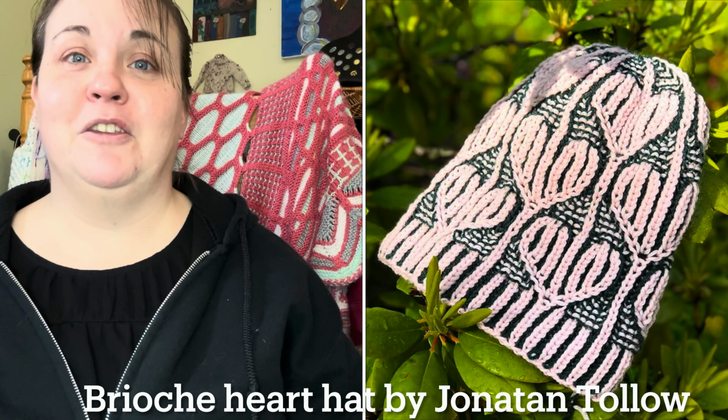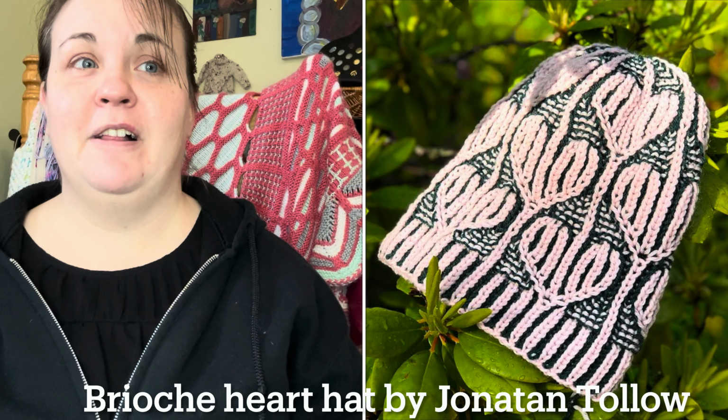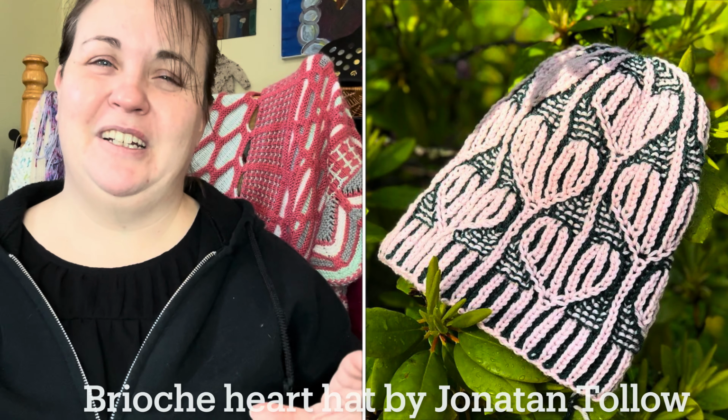I also want to make the brioche heart hat by Daniel. I'll put him down here. It has been on my Make 9, which I'm not doing this year, for several years, and I just couldn't figure out how to do the brioche increases. This past year I did learn how to do brioche decreases, so I have some boosted confidence that I can figure this out. I will probably make a swatch first so I can practice the increases.